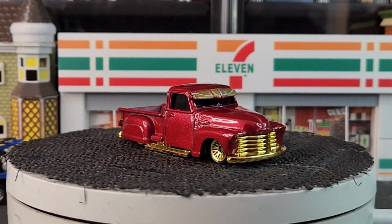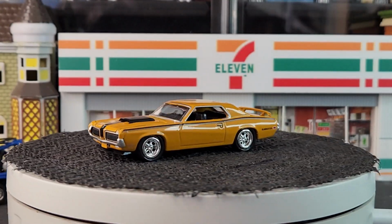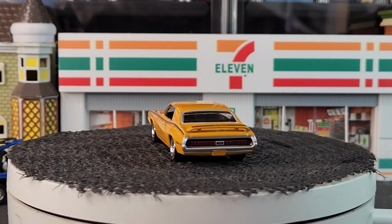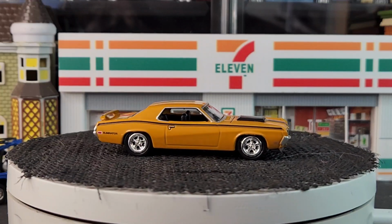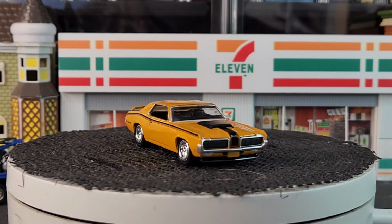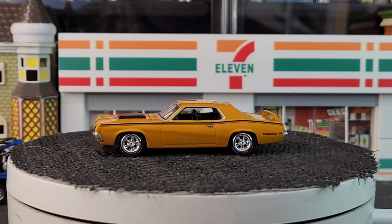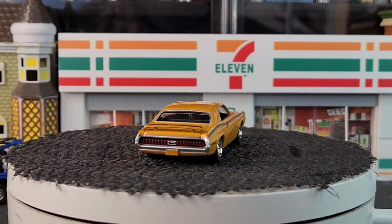Here is another piece that I try to collect a lot of, and that is the Cougar. So this one is the Eliminator, but hey, man, I think these cars were so cool back in the days.